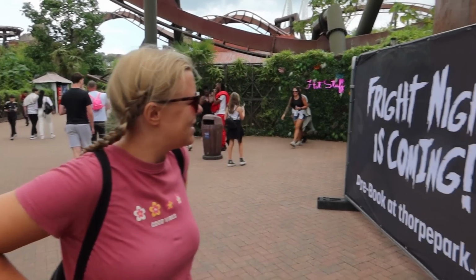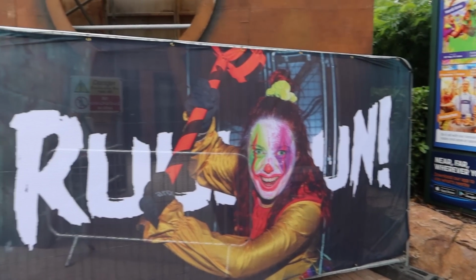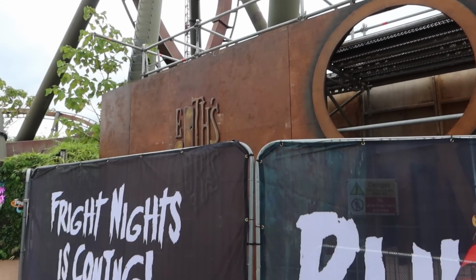Let's hope big things are also coming to Scarefest this year on Towers. I really hope so. That's a good thing with Thorpe. These past few years, they've invested a lot in Fright Nights, and this is really good. Free attraction as well, Scare Zone. So yeah, looking forward to this coming back.